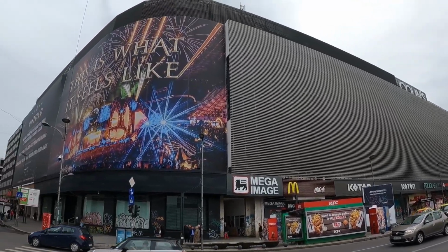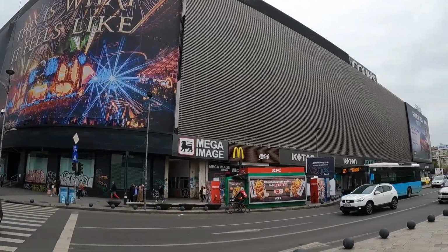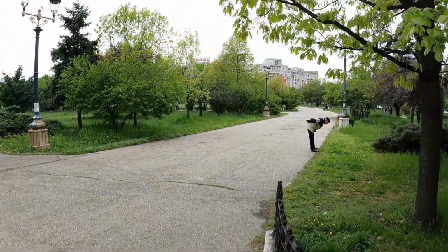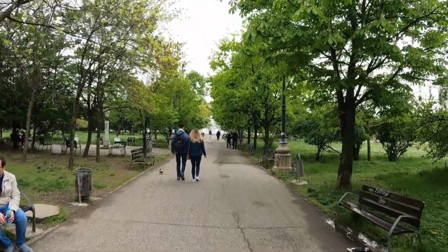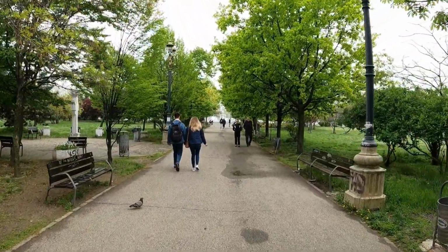This store is one of the largest stores here in Romania, and it's called Union Store. This is the park. This park is right in the middle of the Union Square, and it's called, how do you think? Union Park.